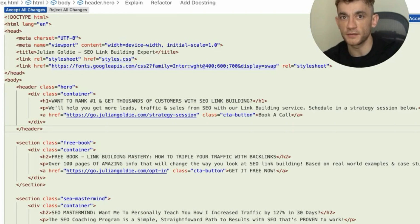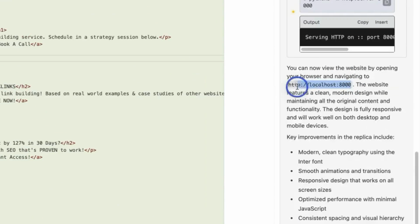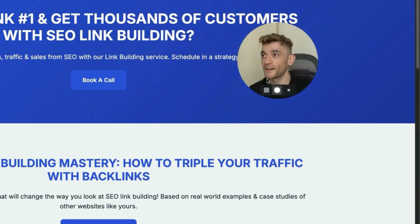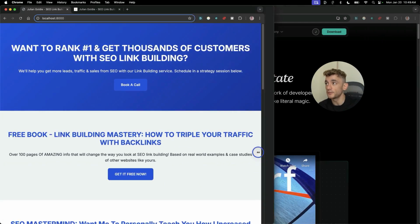It's scanning the internet in real time. It's basically like an agent that goes off, does the research for you, then comes back and builds a project. Pretty amazing stuff. Now it's going to run it, and we have the website ready to go. So let's preview this URL, like you can see, and look at that. We just replicated the whole website in literally one click, and that did not take long at all.